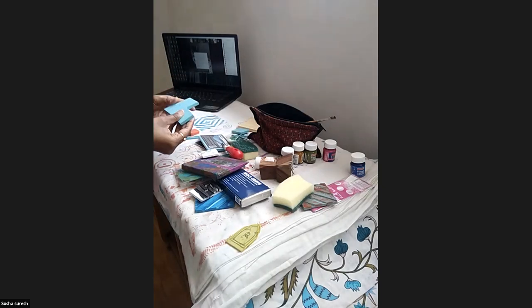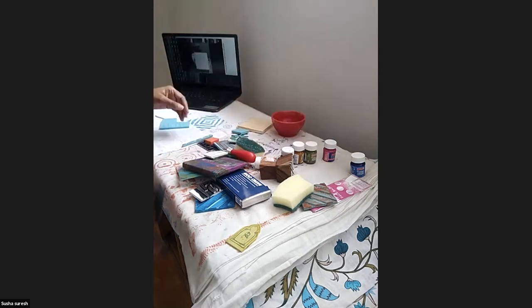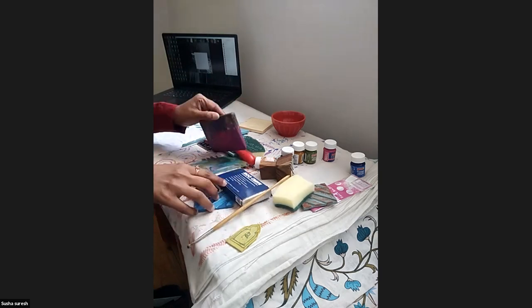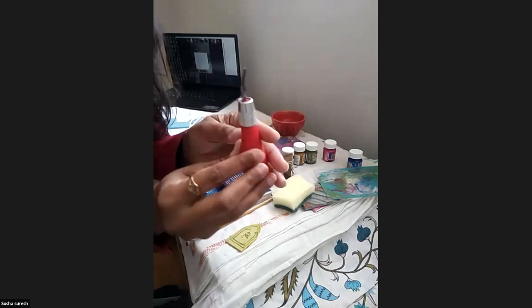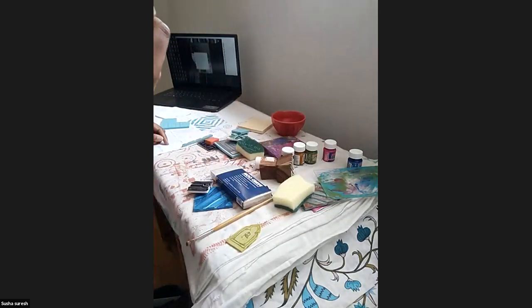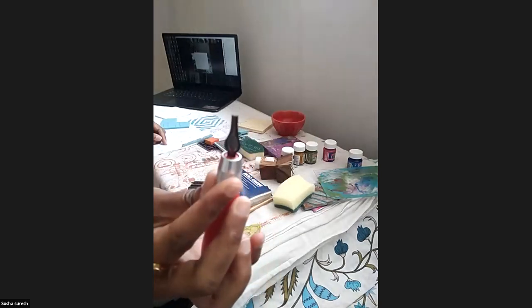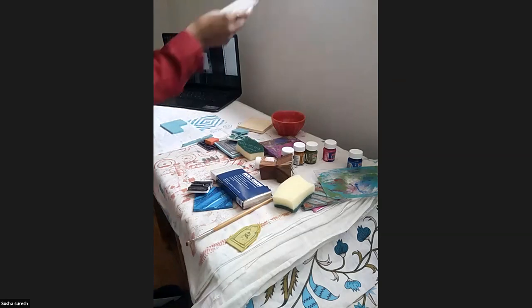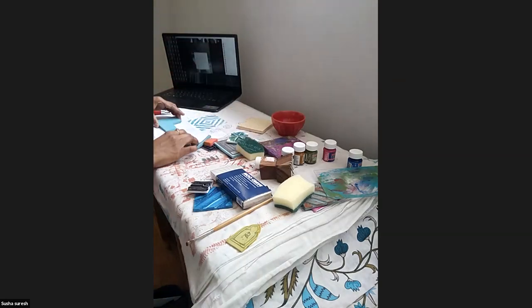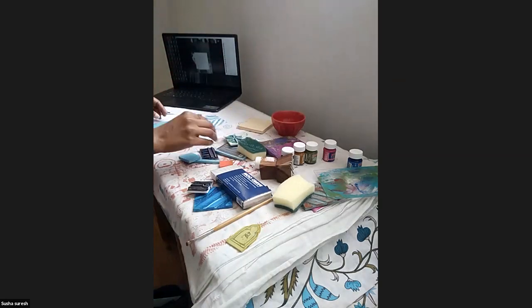So now let's get started. I hope everybody can see my desk. So I'm going to get started. I'm going to use this particular blade for carving it out. Let me just get started. Just give me a second, I'm going to cut off.